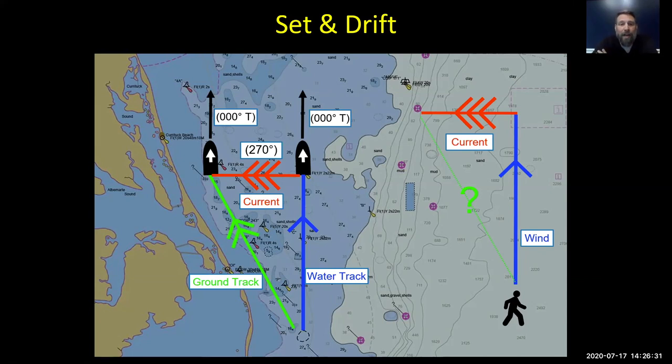And we call that the ground track. That's the actual movement of the boat physically through the water. In a set and drift calculation for sailing, for navigation, you're trying to find the current in that, okay? So you take your calculation of where your bearing was, that water track, and then you see your ground track and its bearing, and then you can measure the distance from where you wanted to be versus where you are now, and you can calculate the current movement going across.